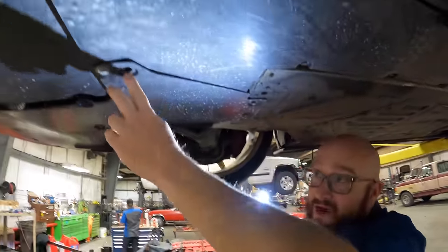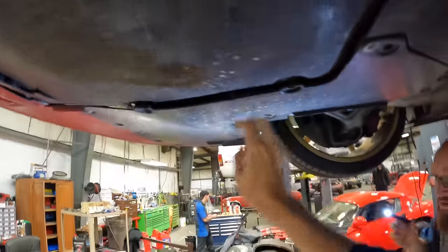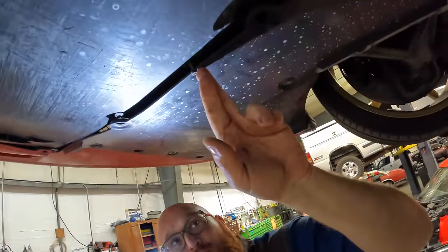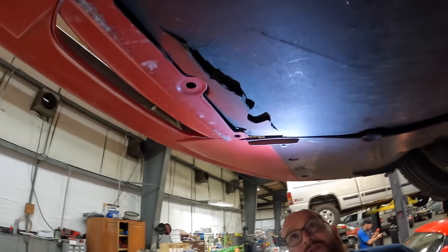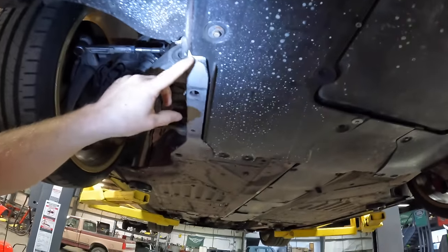There's some more missing fasteners and things. Oh, yeah, all that around there is missing. That's a different screw there. That's not factory. That looks like Home Depot. Yeah, all right. Some little damage there. But you mentioned it's been in a wreck, so there's some scrapage going on there.